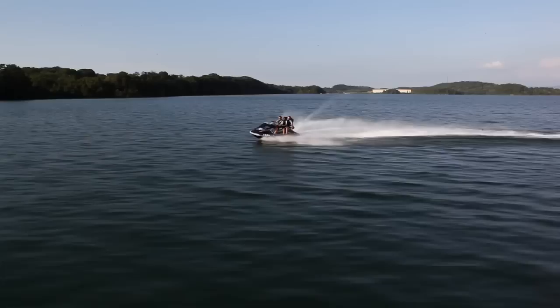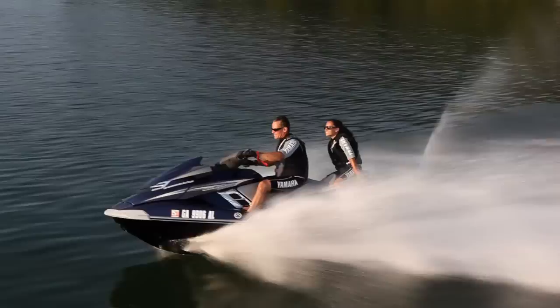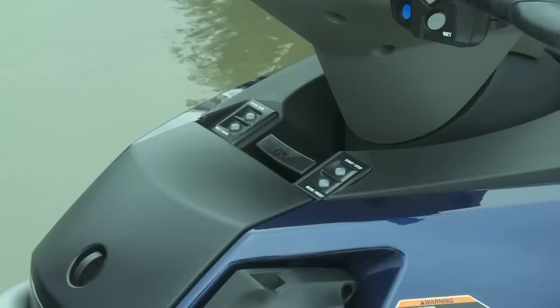The remarkably lightweight NanoXcel hull is now longer, offering improved handling to deliver the most stable ride in the industry. Enhanced cockpit ergonomics, featuring command link instrumentation and industry first, provides a state-of-the-art driver experience.